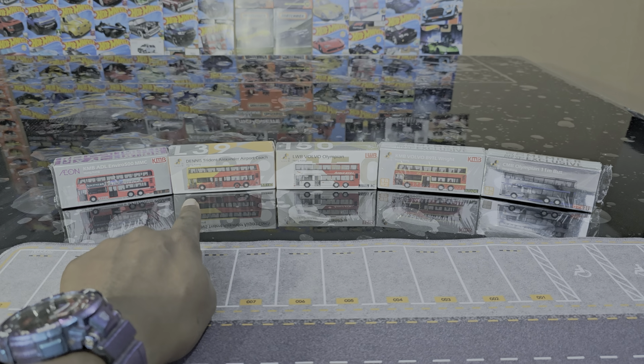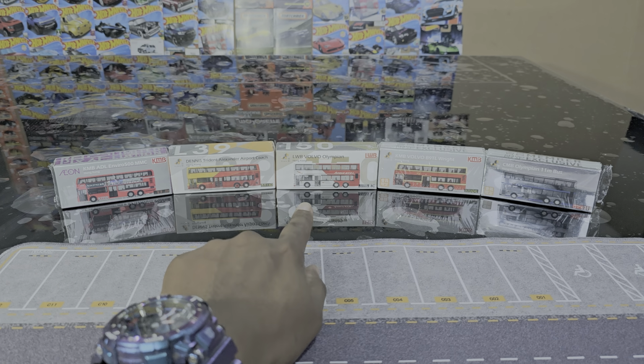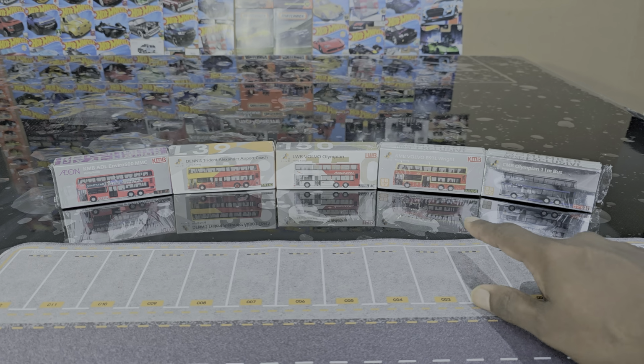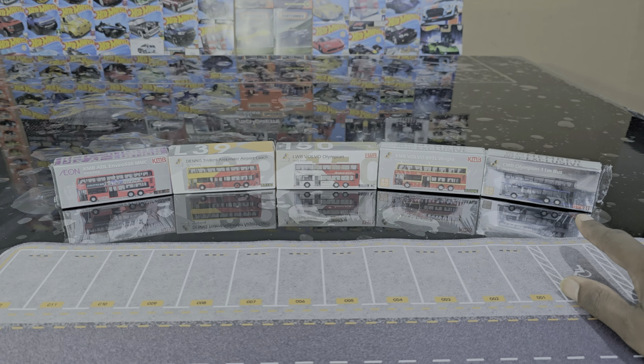Then I've got a Dennis Trident Alexander Airport Coach. Then I've got a LWB Volvo Olympian. Then I've got a KMB Volvo B9TL Wright. And the last one is an exclusive CMB Olympian 11M bus. That's completely covered in chrome, guys, with a bit of blue accents and highlights here and there. We'll get to it in the end.